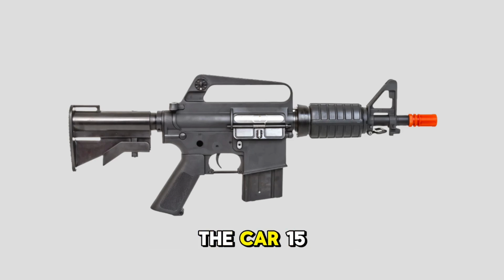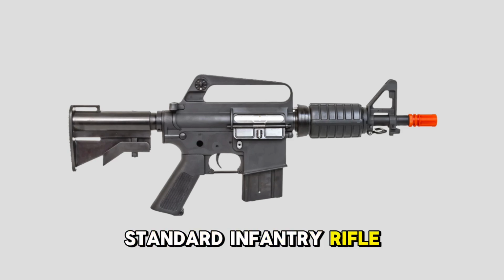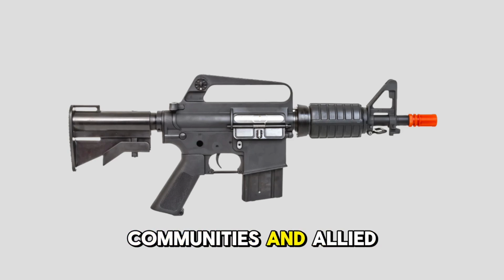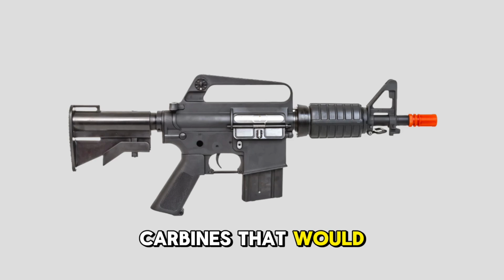Service history for the CAR-15 family extended beyond Vietnam. While not universally adopted as a standard infantry rifle, its influence spread through special operations communities and allied forces. Its compact architecture laid the groundwork for future short-barreled carbines that would see service across decades of conflict.